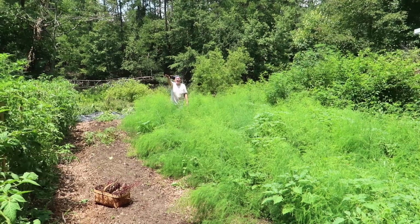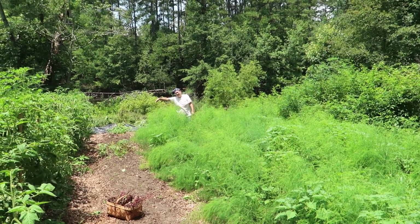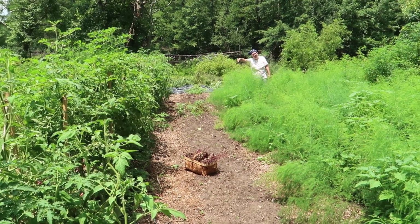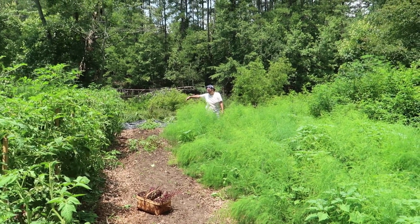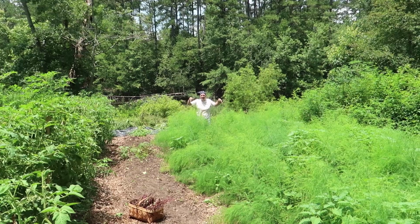All right, so I was coming up this entire bed here, doing the beets. You see this? Can you see what I've got done? And getting the beets all weeded. And I noticed how many weeds have come into the asparagus and started working on them.